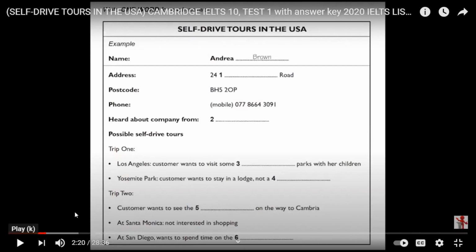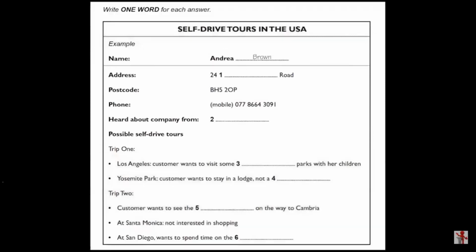Listen carefully. In the IELTS test, the recordings will not be played twice. Okay. Now we shall begin. You should answer the questions as you listen, because you will not hear the recording a second time. Listen carefully and answer questions 1 to 6.